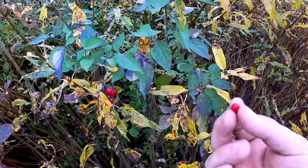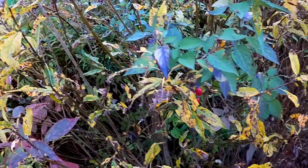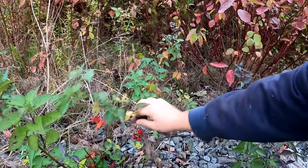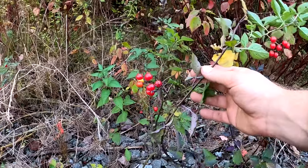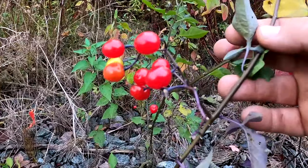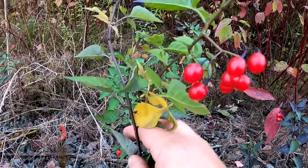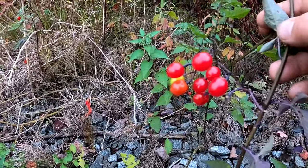Not my autumn olives, which are supposed to be everywhere. They're highly invasive, so I'm gonna keep on looking. I found some more of this nightshade, and I just looked it up, and it's a bittersweet or a woody nightshade.